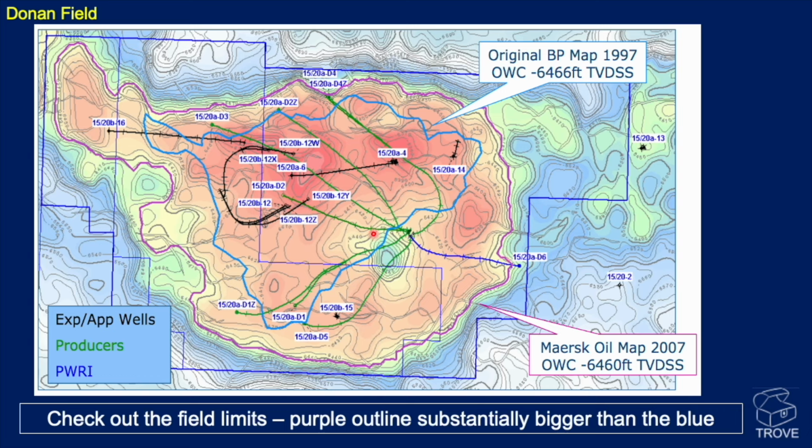So then what happened was this was the drill center here, and there were 5 horizontal well developments here. There's D1, here's D5, D2, D2Z, D4.